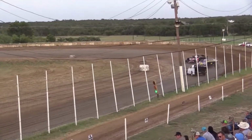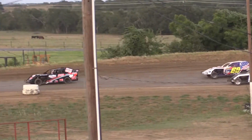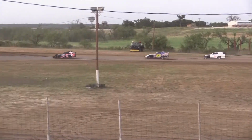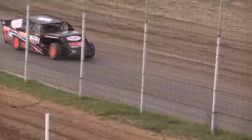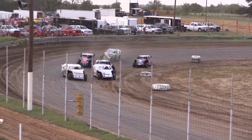Brett Young in the 69. Mooney on the inside of the 69. Contact with the tire in 2. Dustin Mooney back to 3rd into 3. And for the checkers, gonna fly for the number 55 for the Rowdy C. Throw it. And we like it. Here we go.